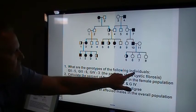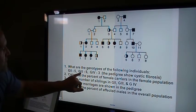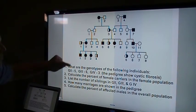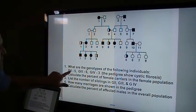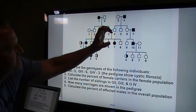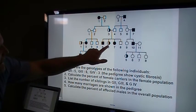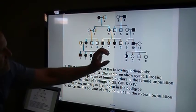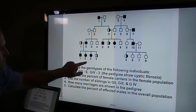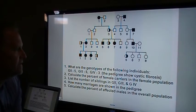So it says, what is the genotype of the following individuals? Generation 2, individual 5. Generation 3, individual 6. Generation 4, individual 3. 1, 2, 3, 4 generations are shown in this pedigree. Generation 2, individual 5 doesn't have it. It's not a carrier. Big C, big C. If I go to generation 3, individual 6, is a carrier. Big C, little c. And then I go down to generation 4, individual 3, has it, little c, little c.